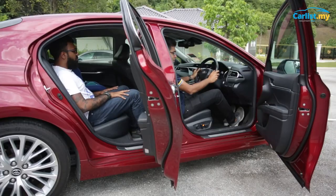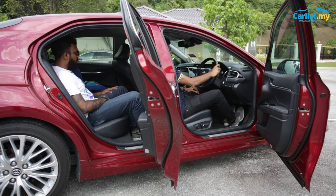I think we can summarize that if you want an all-rounder with space, everything you know and love about the Camry is well and truly present. If you want everything that the Camry has, plus the driving dynamics and that extra grunt, and that weekend car, then it has to be the Mazda 6. Yeah, that would.